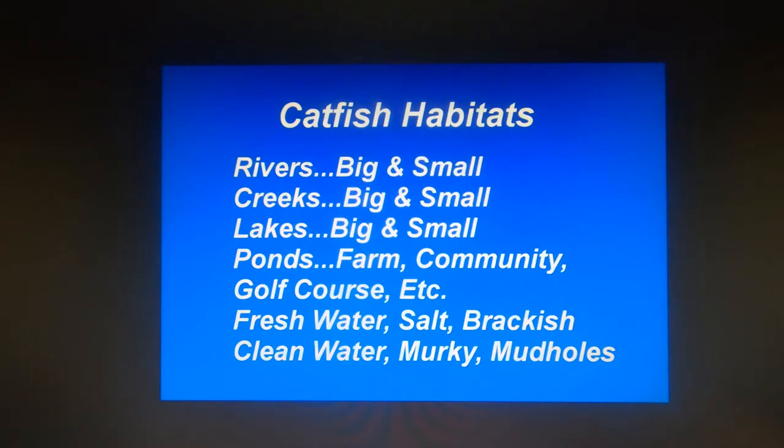At least one or two species can be found in almost every state except Alaska. You even find them in Hawaii. Now, I've caught and eaten just about every species of angler-important catfish in the United States, and from at least 15 different states. And while fishing all over the country, I fished in just about every kind of catfish habitat you can imagine.